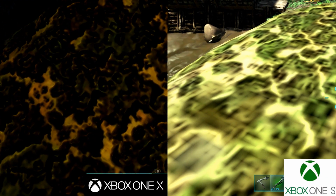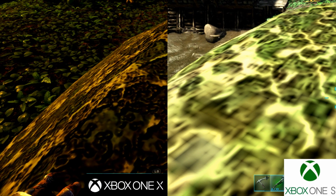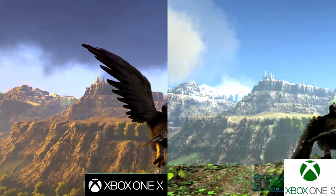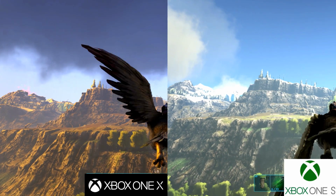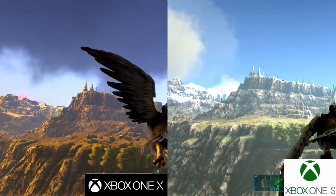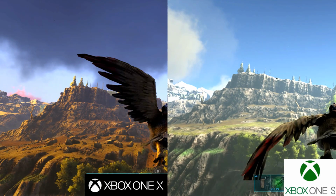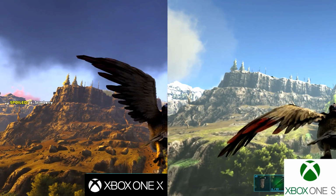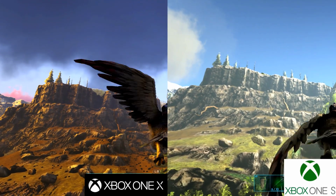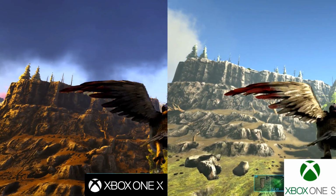Right here you can see the same rock. This is the same rock here, and the graphical difference between the two is night and day, to be honest with you. And the shots that they had when I watched the playthrough for the Xbox One S compared to the X for ARC, that short little video that they did was like a continuous picture. I wanted to do it where you saw the same thing on both sides of the screen, so you can make a full determination of, hey, this is going to be something that's going to be worth it for me.